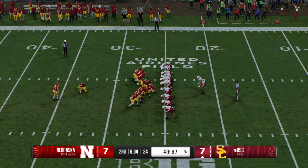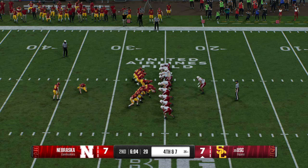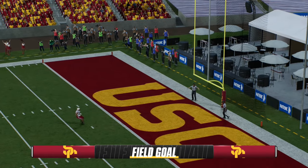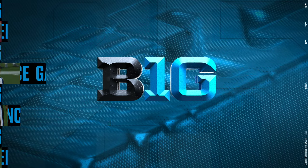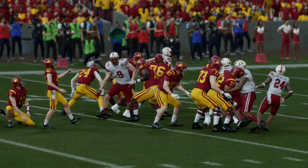So on fourth down, they will settle for a field goal attempt. This will be a 43-yard attempt. And the kick is good. Offense settles for three on the drive. I was watching this guy in pregame. He has got a strong leg. I'm surprised here he's able to put 3 points up here for the offense.